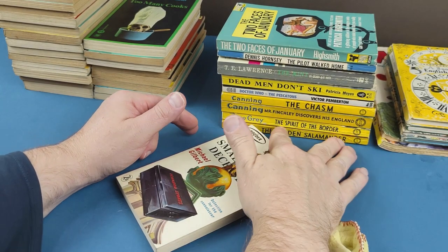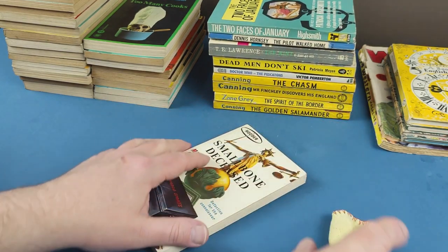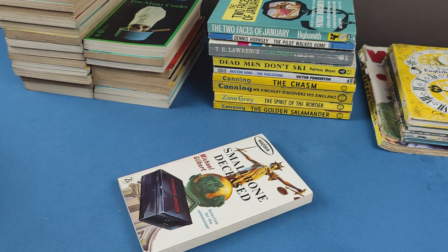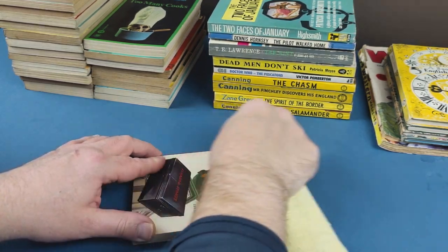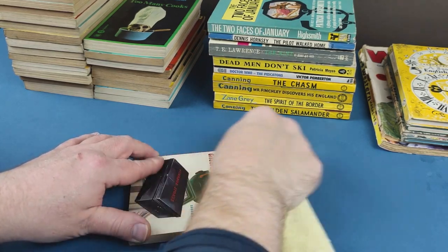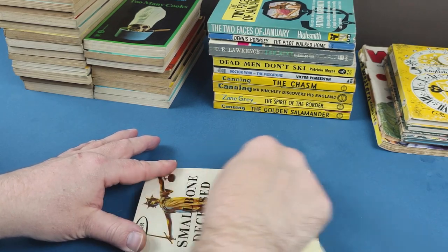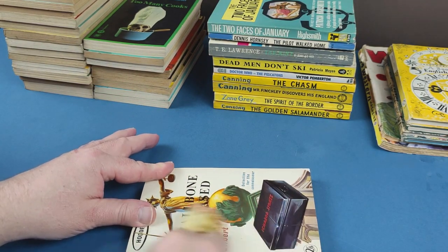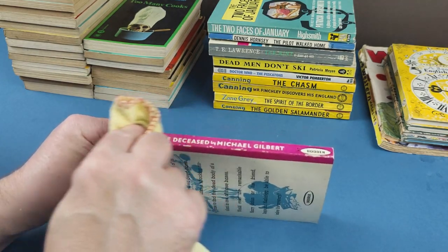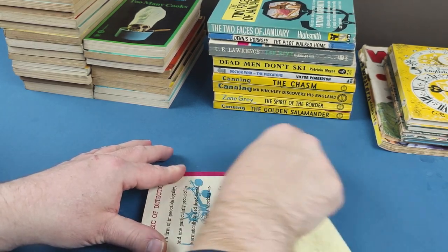Just move the camera again slightly, just so we can see exactly what's going on. Now we've got that odd horror title here. And I don't know if you're going to be able to discern it on the video, but on a title like this, with a white cover, any sort of little fingerprints show up really easily. And once I have cleaned it, the difference it makes is incredible.